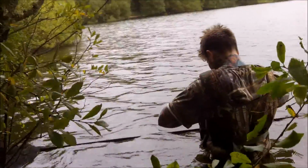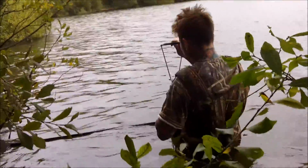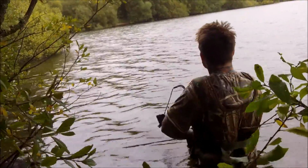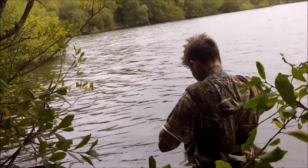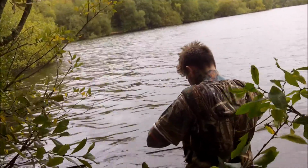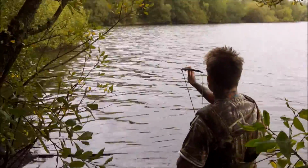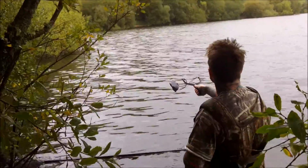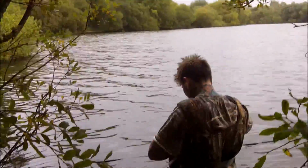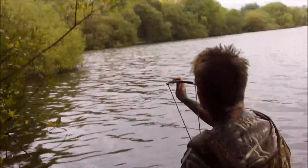So Toby's just baiting up his margin spot. He's just poked himself in there. Here comes the gulls. Hopefully they won't be able to get it just because it's too quick. You can see where he's doing it.